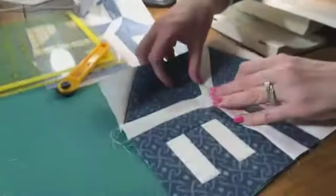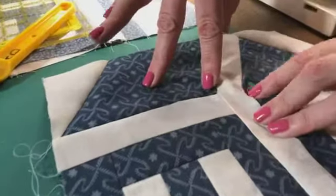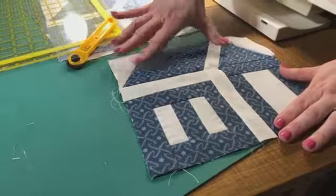And then this is the moment of truth. Do my points meet? Looks pretty good, could be a little better, but I'm happy with it. So that's how you do that one.